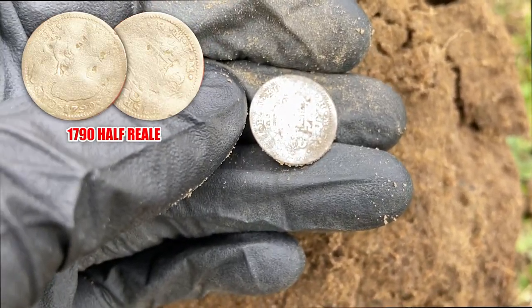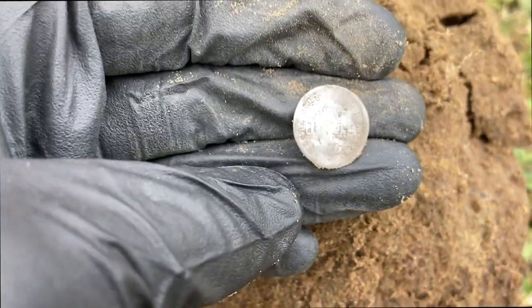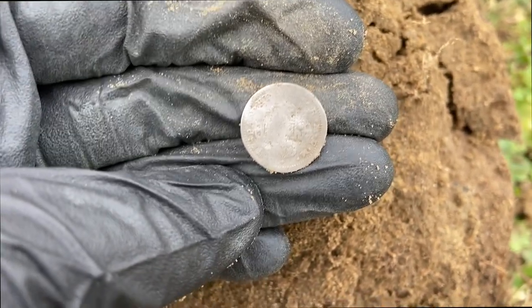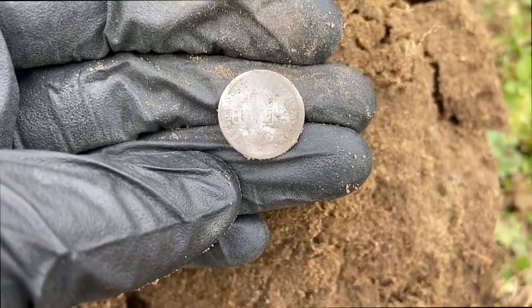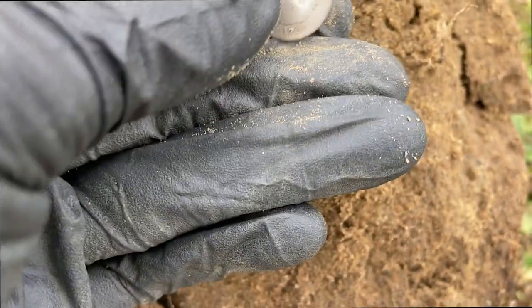Hello, Spanish silver. Righty then. I am well chuffed to bits with that one. Sweet.